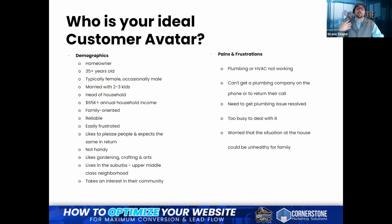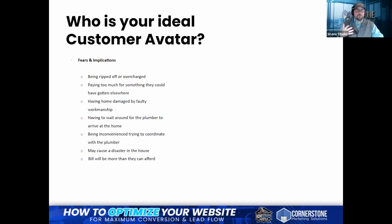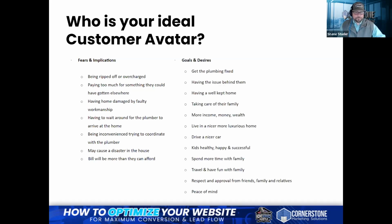Points of frustration: their air conditioner's not working, they can't find anybody, everybody's too busy to deal with it, worried about their house not being safe. What are some homeowner fears? We know this: being ripped off, paying too much, homeowner damage, waiting around too long, making a mess in the house, and they can't afford it. So once again, you can put those on your websites: flat rate pricing, guaranteed service, and all these different things to bring that down and give peace of mind to the homeowner, so they feel like they can trust you to come into their home.